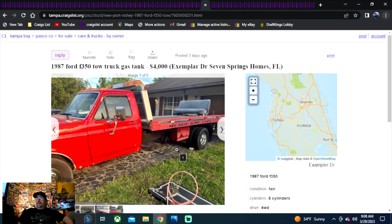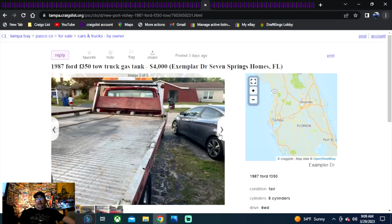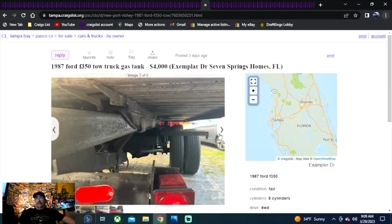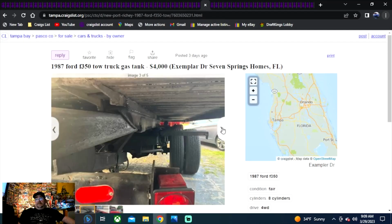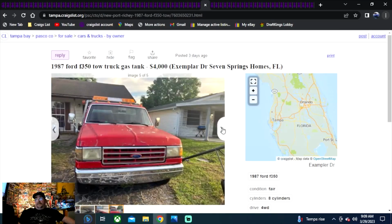This is going to be Tampa Bay here, 1987 Ford F-350 tow truck gas tank. I don't know. That's how he's got it listed. $4,000, 3 days ago. I don't think you can get there fast enough to snag it up and tow it home because it don't run and drive. I like to think they don't have that seat mounted back there, but I'm digging it. Cool tow truck. For $4,000, I don't see how you could go wrong buying that, no matter what's wrong with it. Whether it be the engine, the PTO, the transmission, it's worth $4,000. It's my opinion. 3 days ago, Tampa Bay, Florida. Check him out.